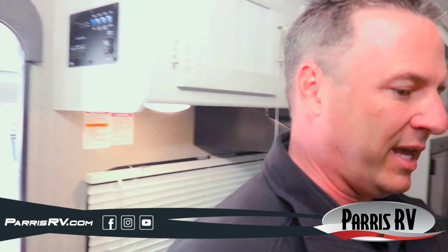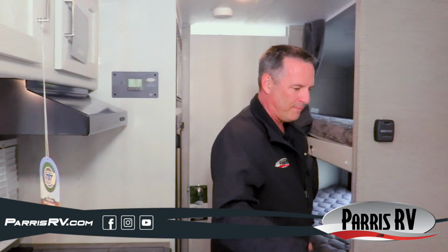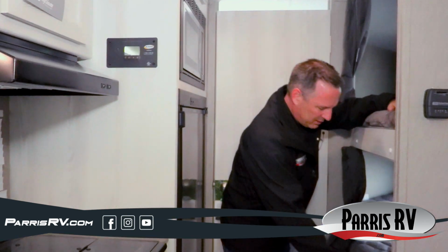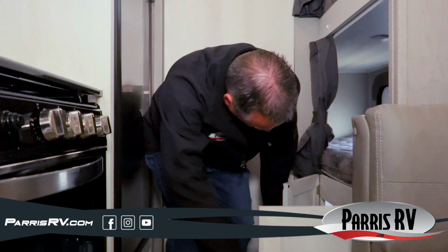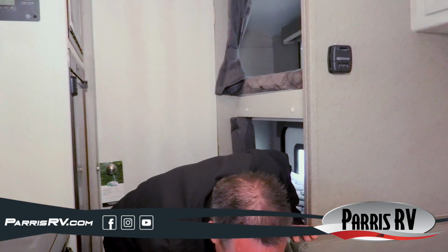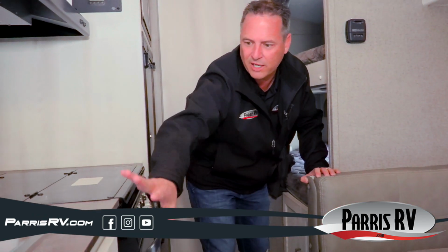And then you've got that queen bed along the front, as you just saw. This dinette will make down for another bed, and then you've got a set of nice bunk beds here. And look at all the storage in this trailer. This one's huge and opens up to the back, which is pretty cool. You've got nice drawers underneath your dinette base, nice drawers here.